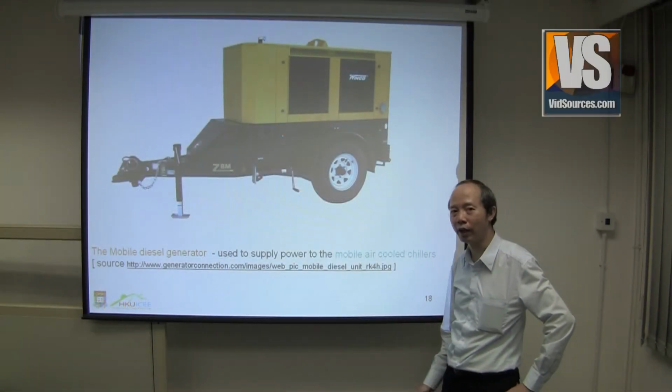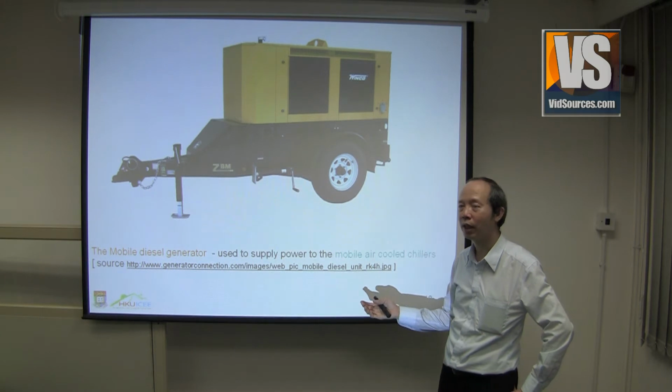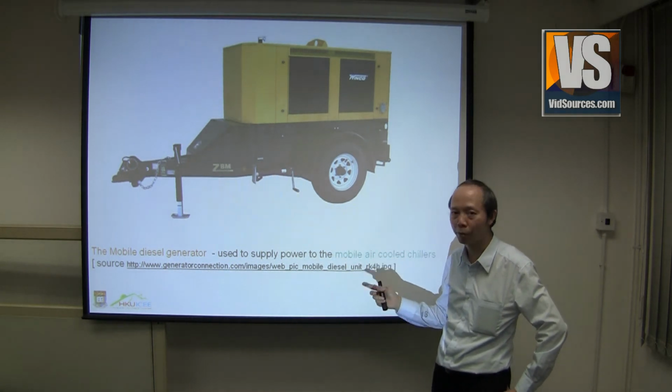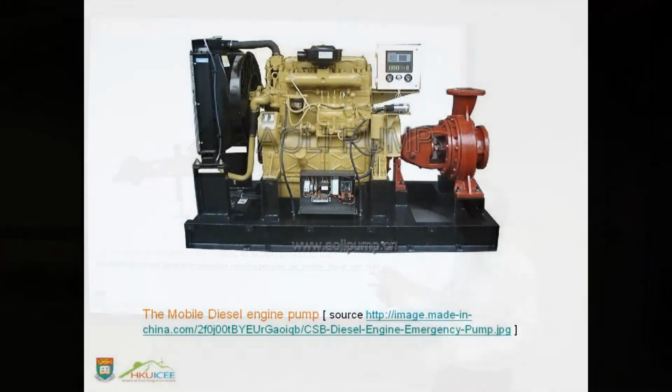So this is a mobile power generator, and it's a diesel generator. Many types are available in the market and can be rented easily, and this is to supply the power to the air-cooled water chiller.